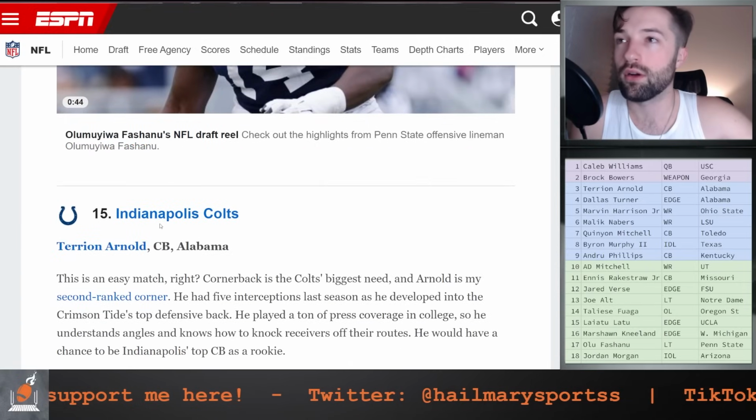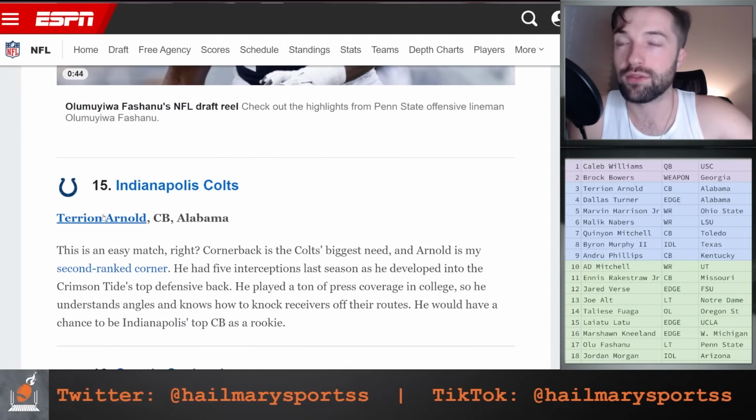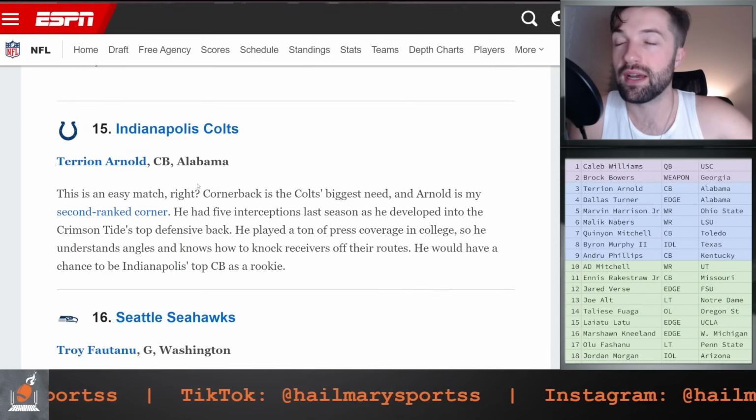Pick number 15, the Colts go Terrion Arnold. It's the best pick you could probably ask for. He's a phenomenal player. I love him to death. So very happy to see that for Indy.